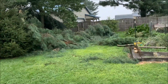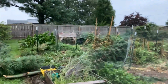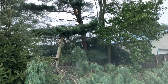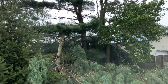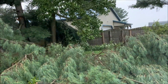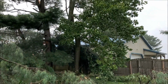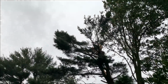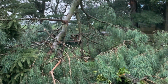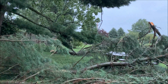Look at that. Got pine trees in my garden. When I came out the front door, I was commenting that it smelled like wood out here, and now I see why, because there's wood all over out here. We lost a big branch off our huge tulip tree back here. It looks like it split some of that. Those trees were huge. They were huge. Check this out. What a mess.